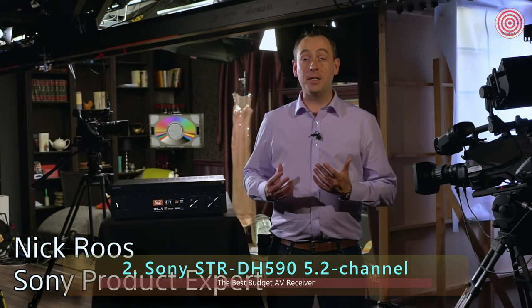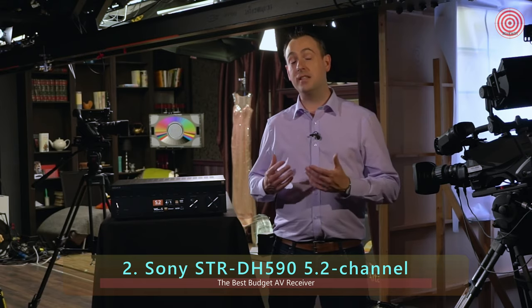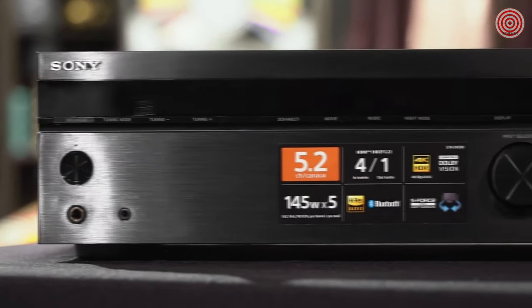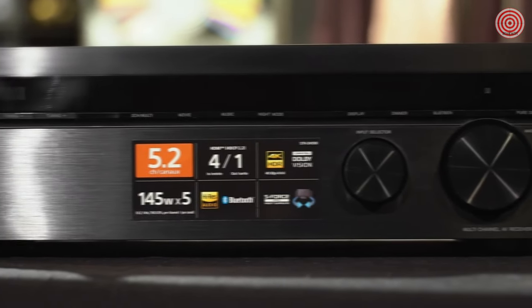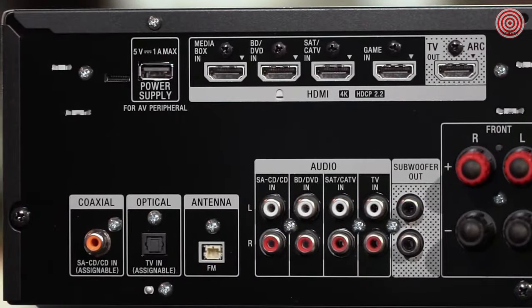Sony's DH590 comes with an improved design in a smaller, more compact form factor, while maintaining the same sound quality that you would expect from a Sony receiver. To deliver this sound quality, the chassis has been designed to be much more rigid to minimize vibrations. The DH590 has 4 HDMI inputs and 1 HDMI output, all supporting 4K HDR pass-through, including Dolby Vision.